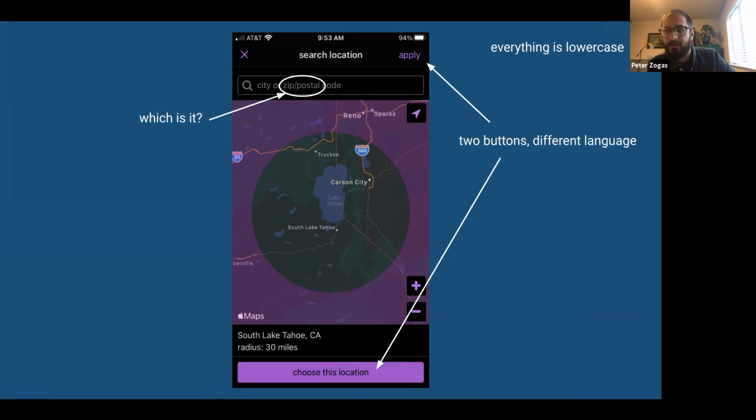I don't know what Canada does. I know the UK says postal code. But my guess is that when they were building this, they didn't want to need to call the device's country location in order to change what word is in this field. So this is an instance where, as a UX writer, I would say, well, let's just pick one of these and figure out what the best one is. But there's a technical limitation that allows us to not do that.